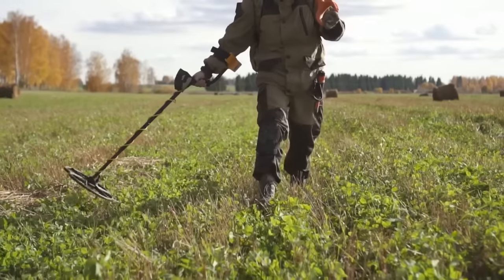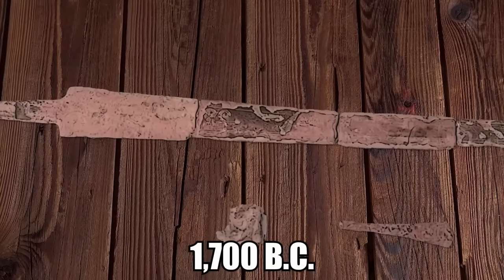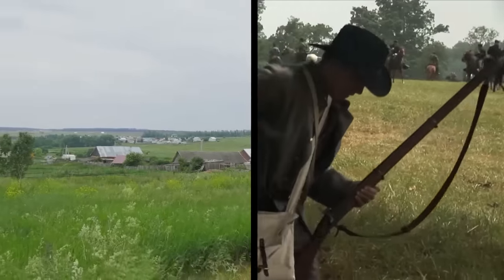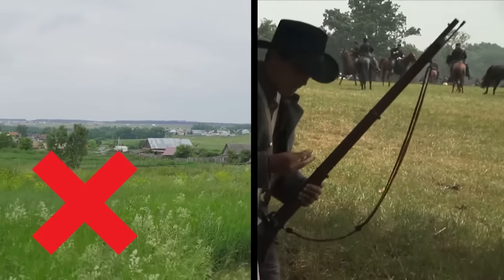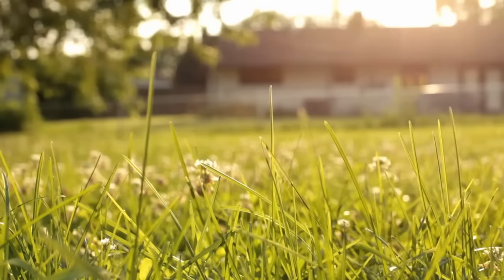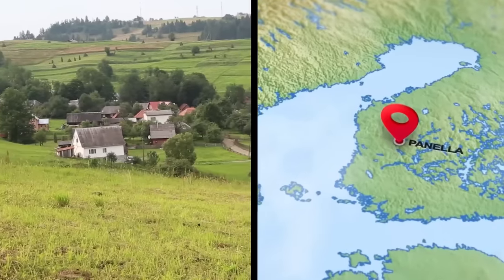Ancient sword. A man with a metal detector discovered a rare sword from around the year 1700 BC. What makes this story so interesting is that he wasn't using his metal detector in some rural field or looking through the remains of some ancient battleground. He was in his parents' backyard. The discovery was made in the small village of Panela, which is in Finland.